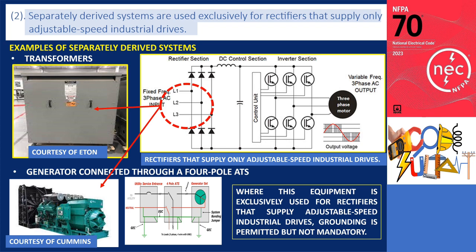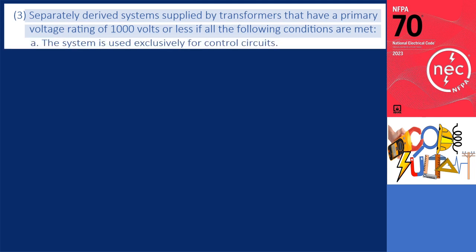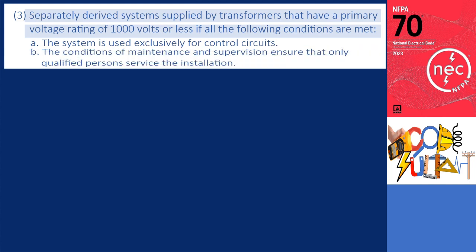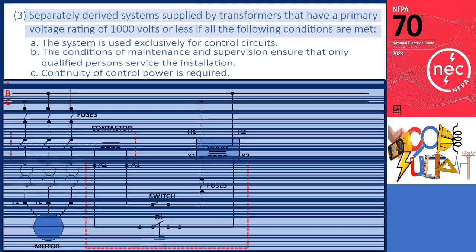not mandatory. 3. An alternating current system, 50 volts to 1000 volts, shall be permitted to be grounded but shall not be required to be grounded as a separately derived system supplied by transformers that have a primary voltage rating of 1000 volts or less, provided that all the following conditions are met. A. The system is used exclusively for control circuits. B. The conditions of maintenance and supervision ensure that only qualified people service the installation. C. Continuity of control power is required.